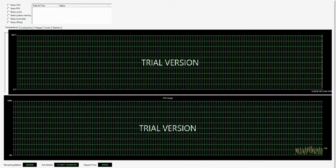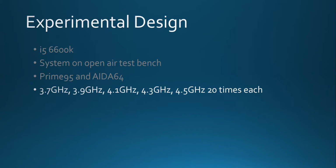I found the idle temperature and the maximum temperature reached during the stress test and subtracted the idle temperature from the maximum temperature to find the change in temperature. I conducted the Prime 95 stress test 20 times on each clock speed, which included 3.7, 3.9, 4.1, 4.3, and 4.5 GHz.